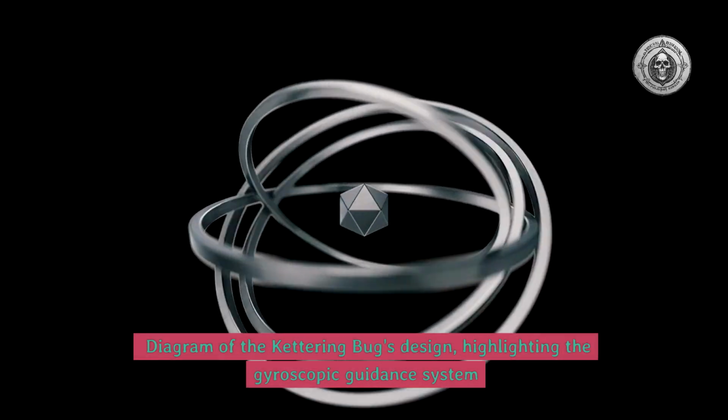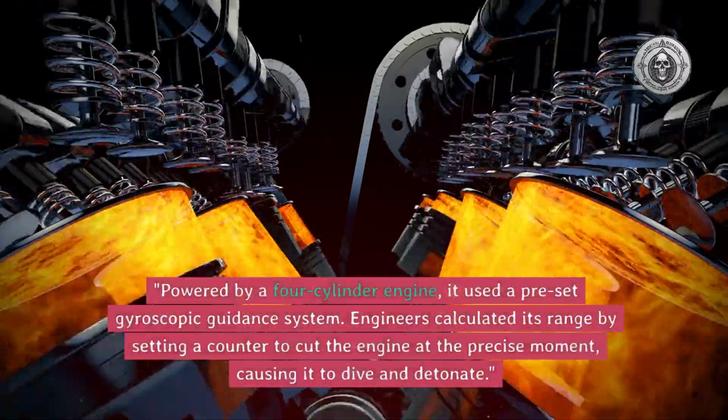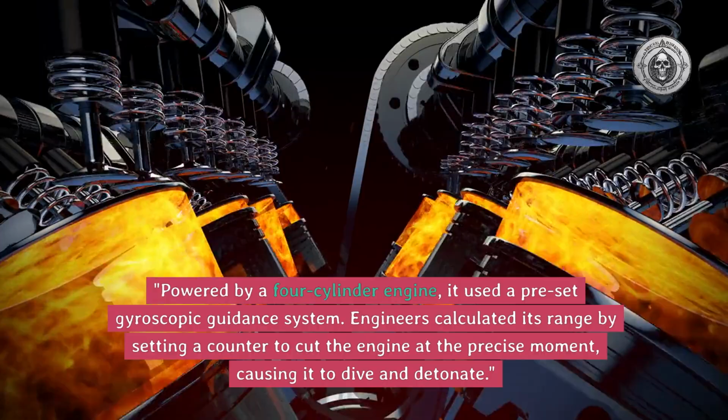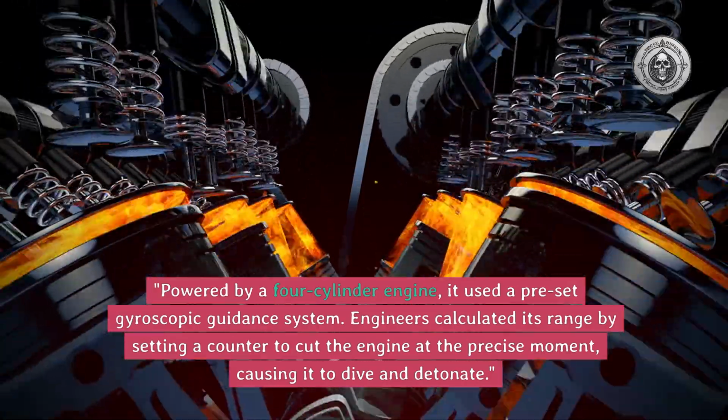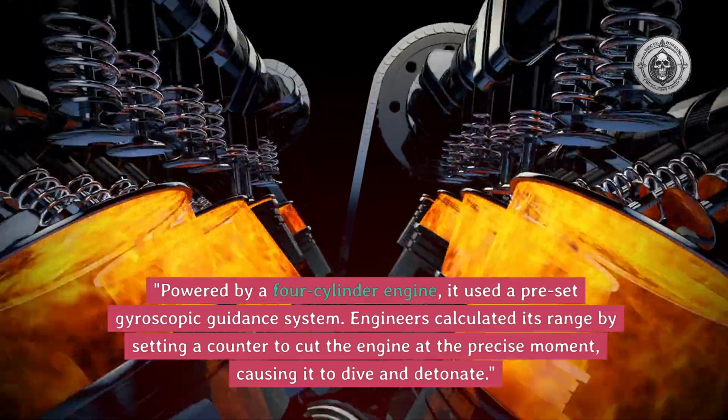Powered by a 4-cylinder engine, it used a preset gyroscopic guidance system. Engineers calculated its range by setting a counter to cut the engine at the precise moment, causing it to dive and detonate.